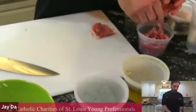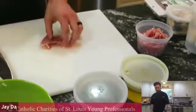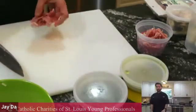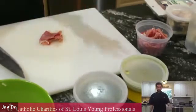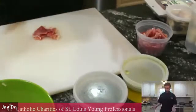If you aren't sure what prosciutto is, it's a leg of the hog. They salt cure it over months. The best prosciutto, like prosciutto di Parma, they do that over a couple years. The longer the better, just like a bottle of wine.